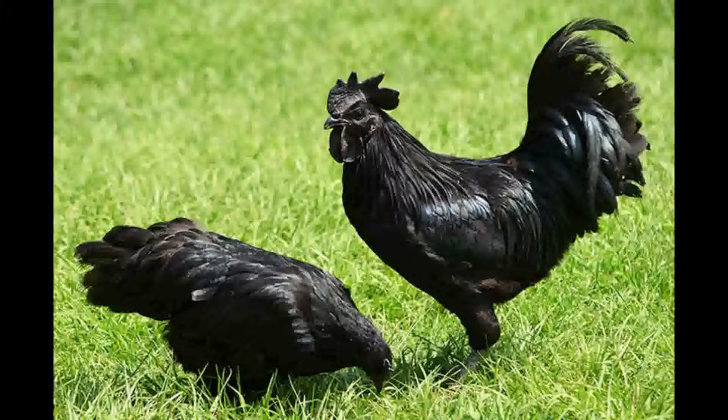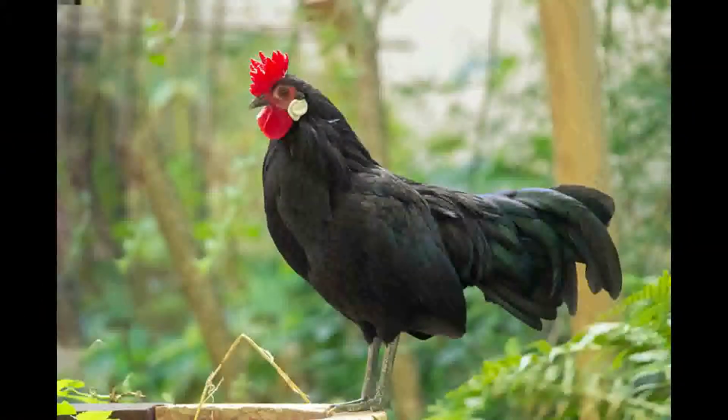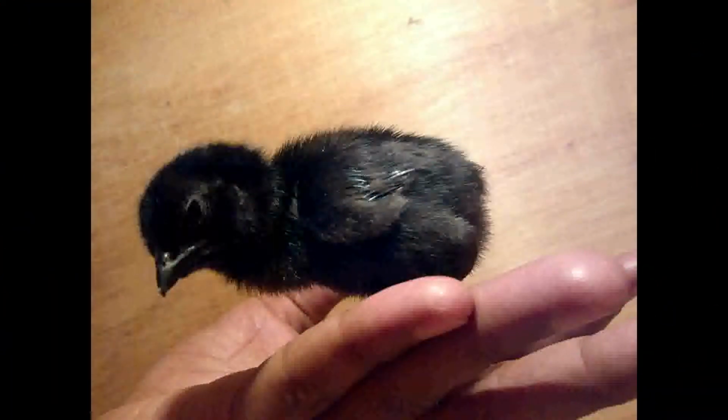Fortunately, the mutation doesn't seem to have any ill effects for the birds, health-wise. In fact, it's quite the opposite. The dark color of these breeds has made them more valuable in the eyes of breeders and gourmands, who say the off-color meat and bones possess a unique and rich flavor. From oddity to best in show.